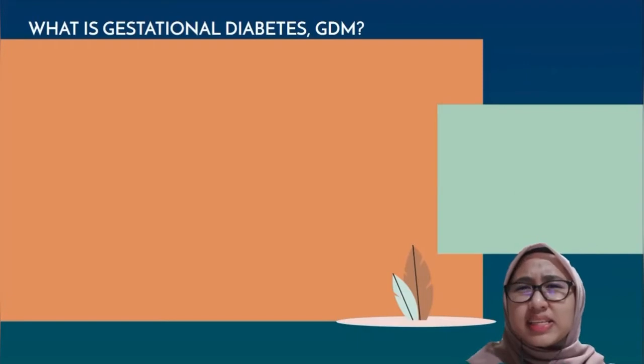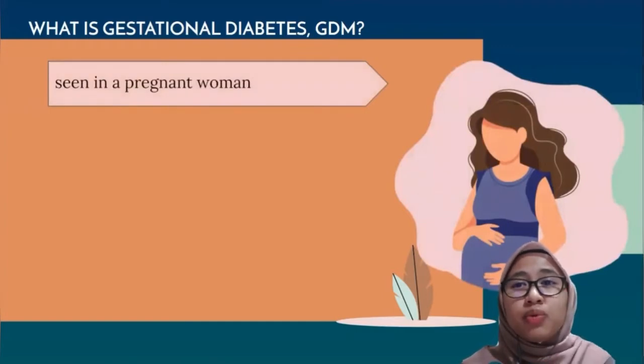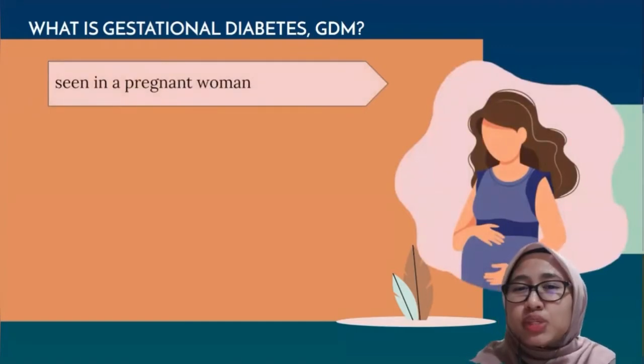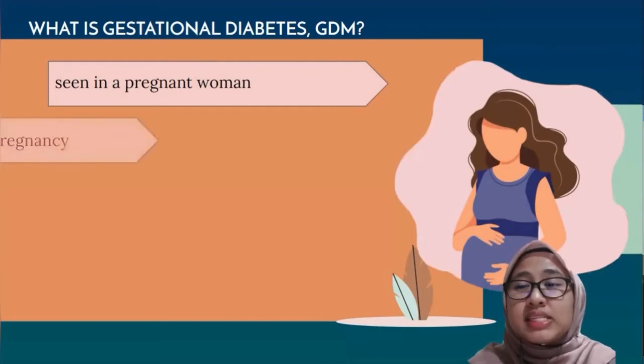Now, what is gestational diabetes mellitus? It is also called gestational diabetes, a type of diabetes that is first seen in a pregnant woman who did not have diabetes before she was pregnant. Diabetes means your blood glucose is too high. Too much glucose in your blood is not good for you and your baby. Some women have more than one pregnancy affected by it.